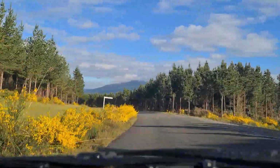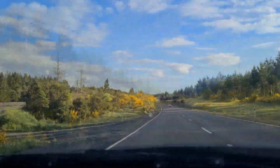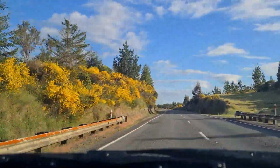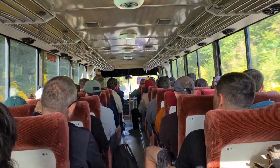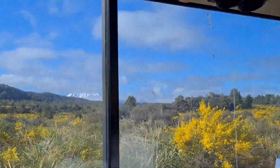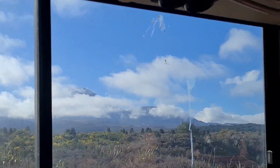Tongariro National Park was first established in 1894 and was added to the World Heritage List in 1993. The Tongariro Crossing itself is a one-way hike of about 19.4 kilometers and another kilometer to the parking lot. You need to take a shuttle to get to the start, or you can get dropped off and get picked up at the end again.